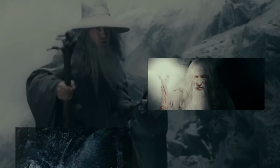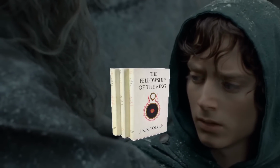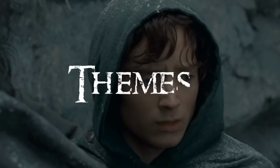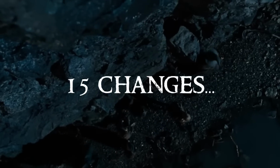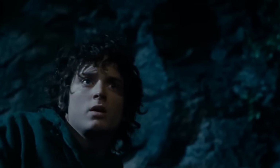Today, we're discussing two scenes from the Fellowship of the Ring that Peter Jackson put his own spin on, and comparing them to Tolkien's chapter, A Journey in the Dark. So far, we have witnessed dozens of changes that have altered the plot, characters, and overarching themes of the Lord of the Rings saga, and today is no different, as there are about 15 changes that we're covering in these crucial scenes, including an epic moment from Gandalf, which was removed for reasons I can't figure out.